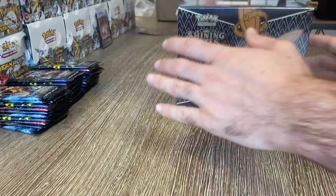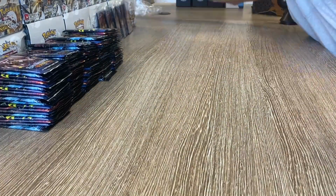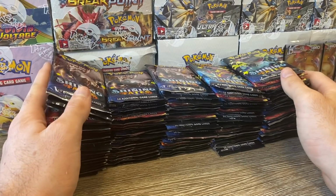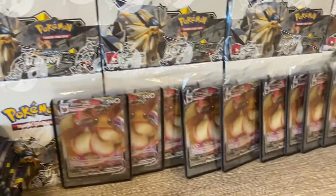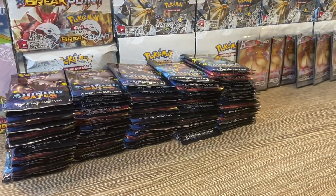All right. So should we go box by box, or do you want to open them all up and hit straight into the booster packs? Let's open them up. We can do a fast forward thingy. All right. There we go, ladies and gentlemen, 100 Shining Fates booster packs, and look at this camera work. An army of Eevees. Absolutely terrifying. May I? You may.